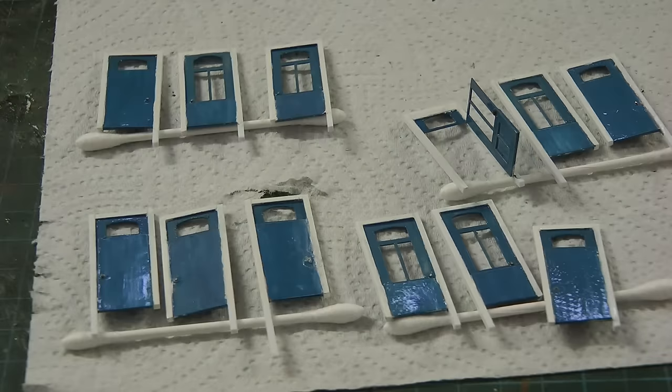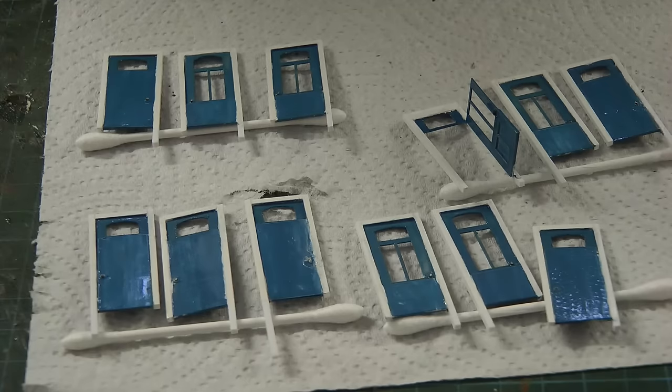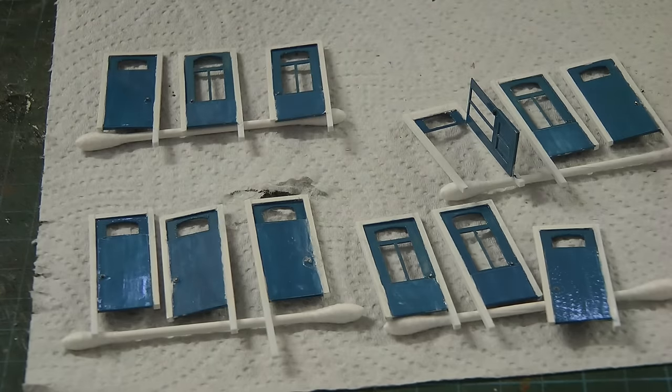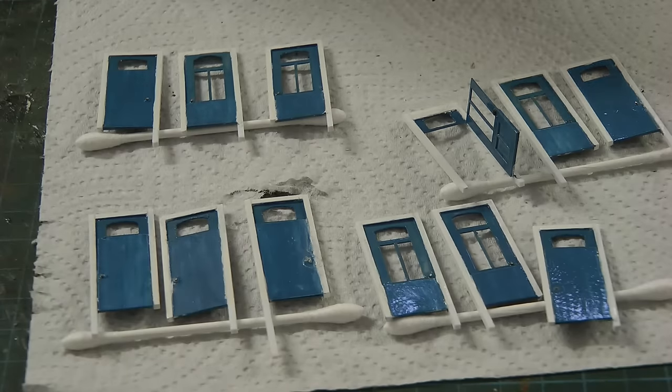So that's, well, that took a while. That's the doors painted, the frames both sides, and the doors painted both sides. All I've got to do is add glazing once the paint has dried. So let's head over to Tyne Dog Station.